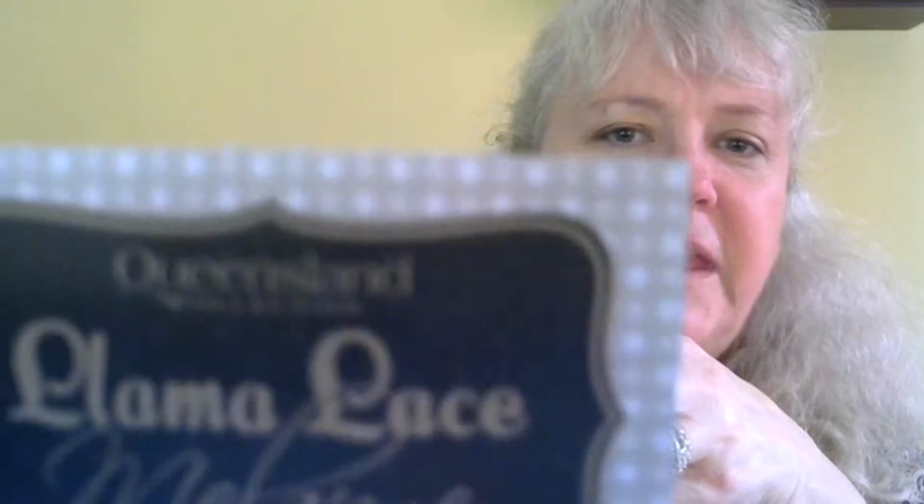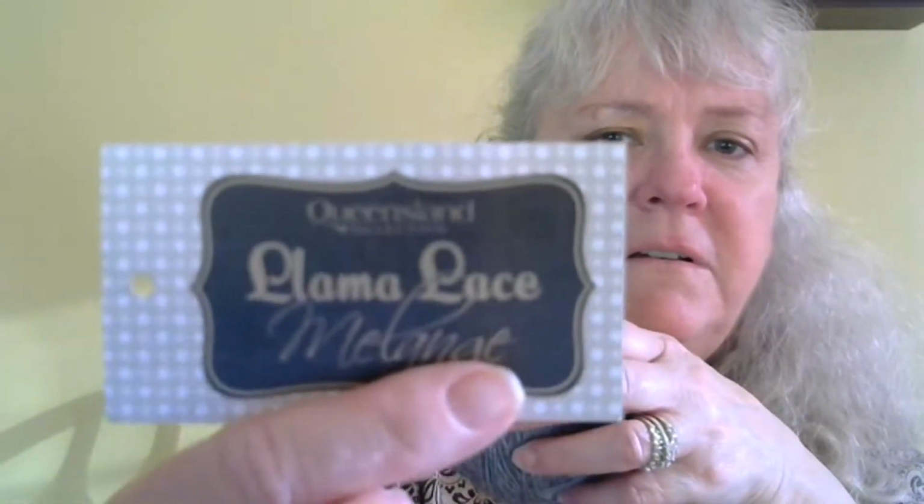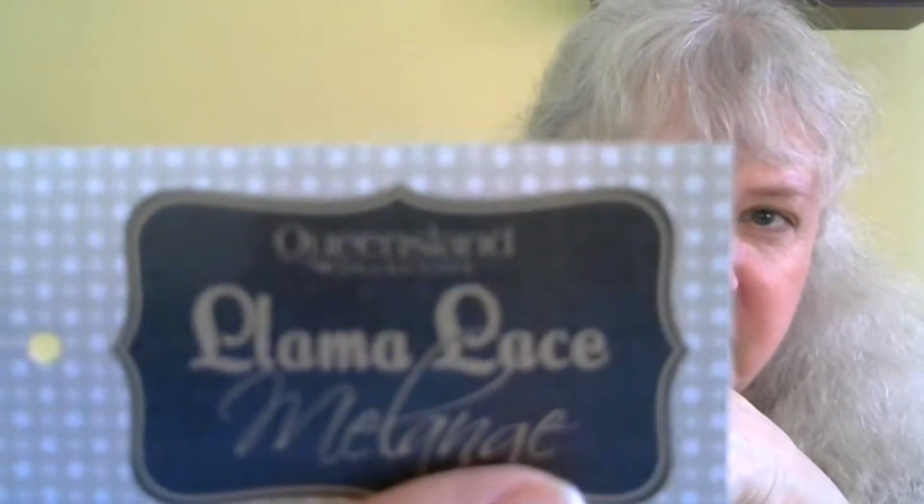And then the other color I'm putting with it is gray, and that is Llama Lace by Melange. You can see that okay? And it's just color 01. It doesn't have a specific color. This is Baby Llama. It's like so soft. The other is soft too, but nothing like this.